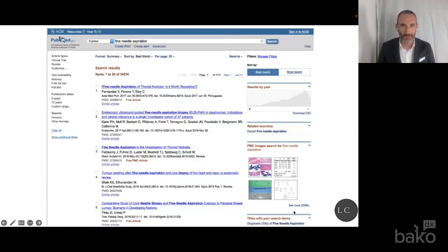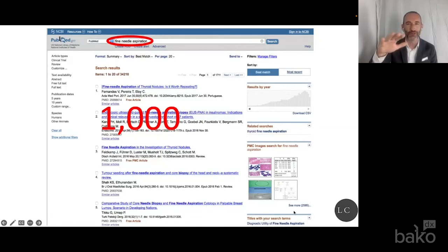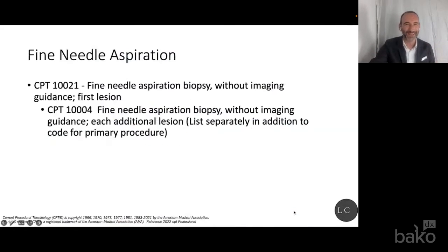I went to PubMed and searched fine needle aspiration. And yes, I went through the first 1,000 hits. You can show more on the screen than what's here, so it's not as impressive as I'm making it sound. However, in the first 1,000 matches, there are zero mentions of a ganglion. Zero. I think that counts, right? That tells us something about fine needle aspiration and ganglions.